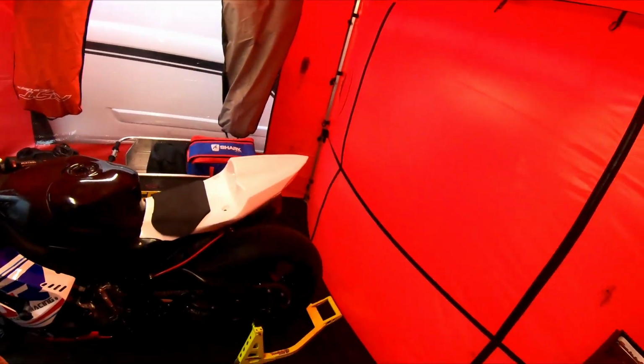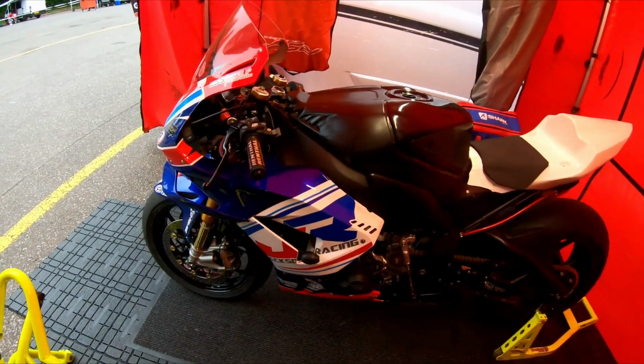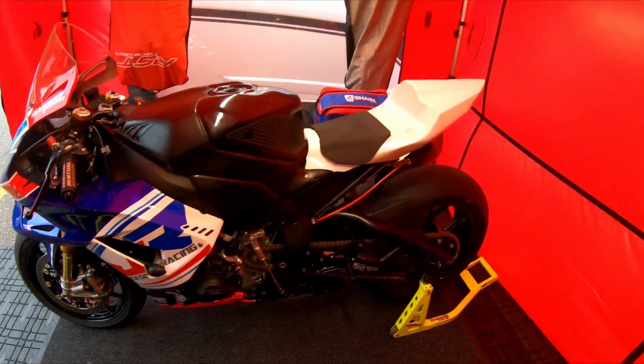And now to have a 2024 Fireblade, it's quite unbelievable. So yeah, I rode it on Tuesday. It's got the split throttles. It's absolutely mental. It's really fast, so it's going to be interesting to see how I can get on with this bike.